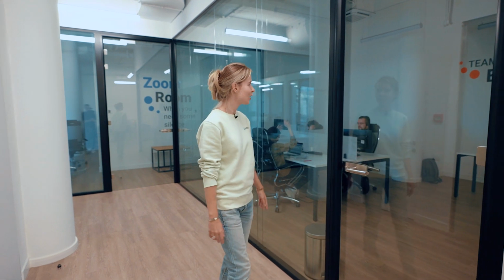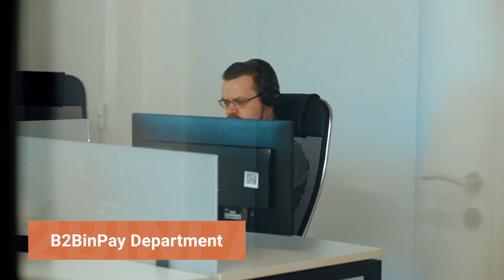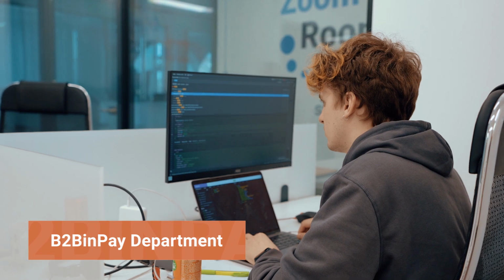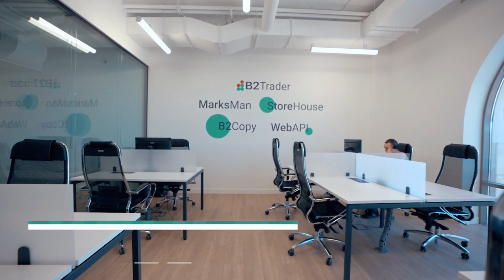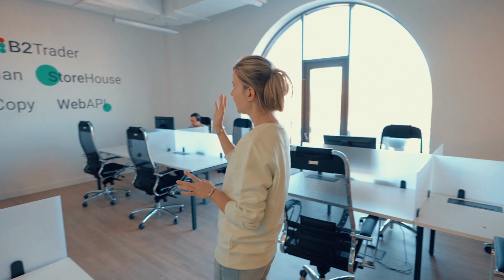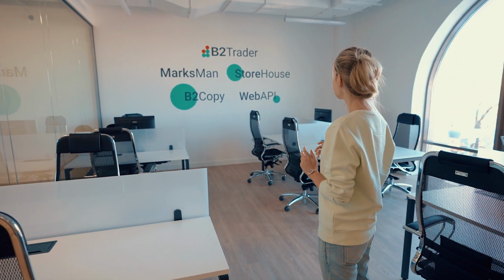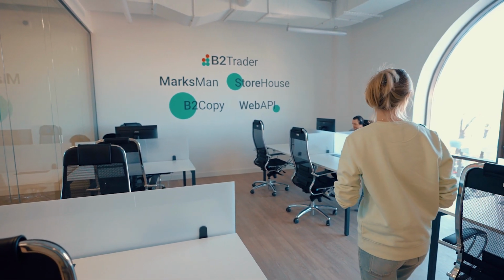So the first place that I would like to show you is the department of our payment system called B2B Pay. And here we have a nice big space for our high-load projects. Don't be surprised that here is only one person. It is a post-COVID situation, so a lot of guys work remotely. And here we put the names of products that this particular department is working on.